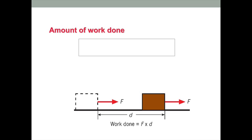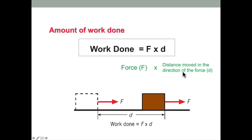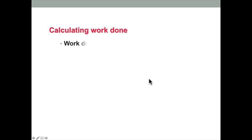The next part you need to know, now that you know there is force in the direction of the distance moved, is the formula. This is important when calculating the work done, or when you want to calculate force or distance, depending on what you're given. The formula is work done equals force times distance. It is the distance moved in the direction of the force. This is not any distance, this is the distance in the same direction as the force.